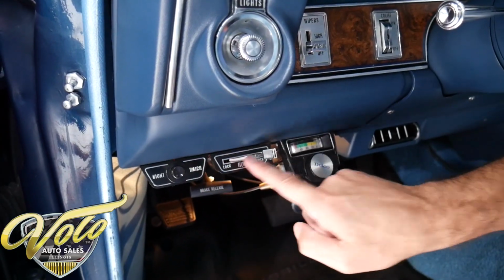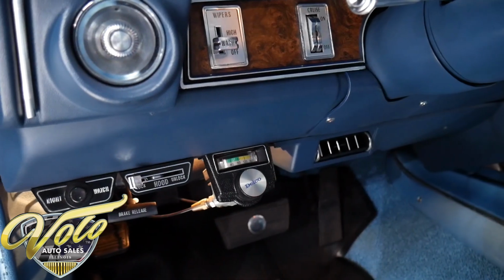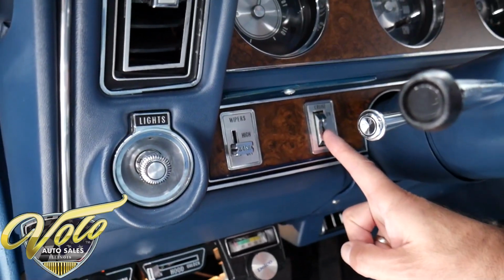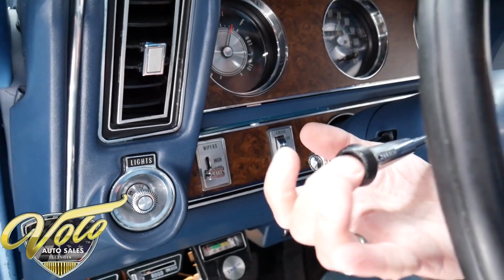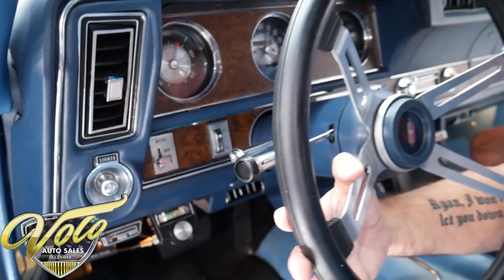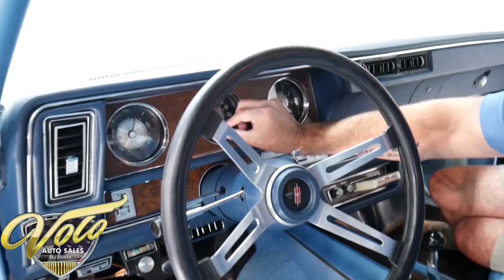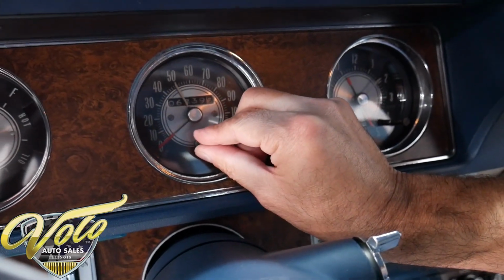Notice how the bezels match. This is that dealer installed jack pack air shock system. Up here we've got cruise control. We got tilt wheel. Here's the cruise button. It's a sport wheel. It's another option. These are all options. It has the speed minder, which you can set the dial. Wherever you put it, it'll buzz when you hit that speed.